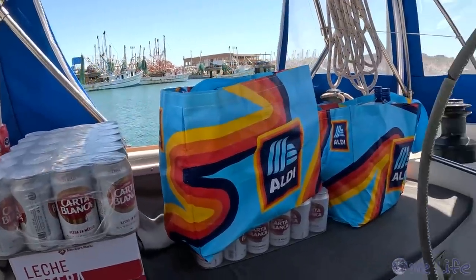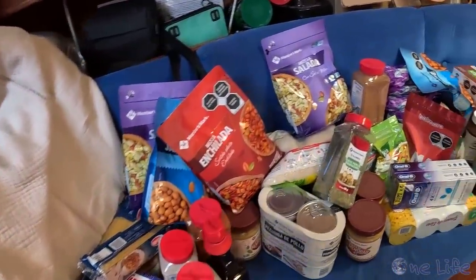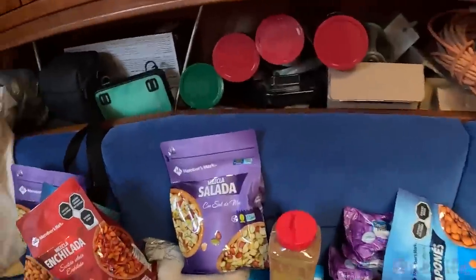More work to do. Great, so this is the first round of stuff. And I'm actually headed back to Sam's Club now to do a cheese and meat run. I wanted to bring all of this back first and deal with it, get it all loaded on the boat. But yeah, I have no idea where all this stuff is gonna go. This is just like a quarter of the food so far. It's gonna go somewhere.